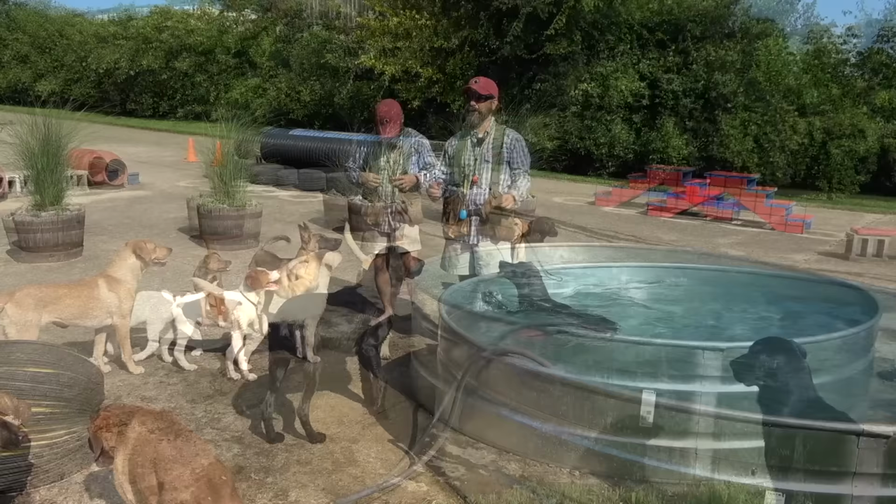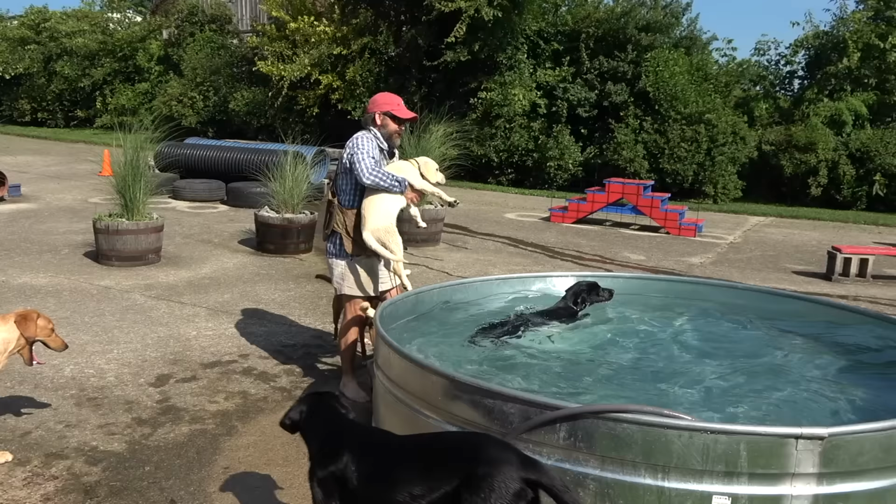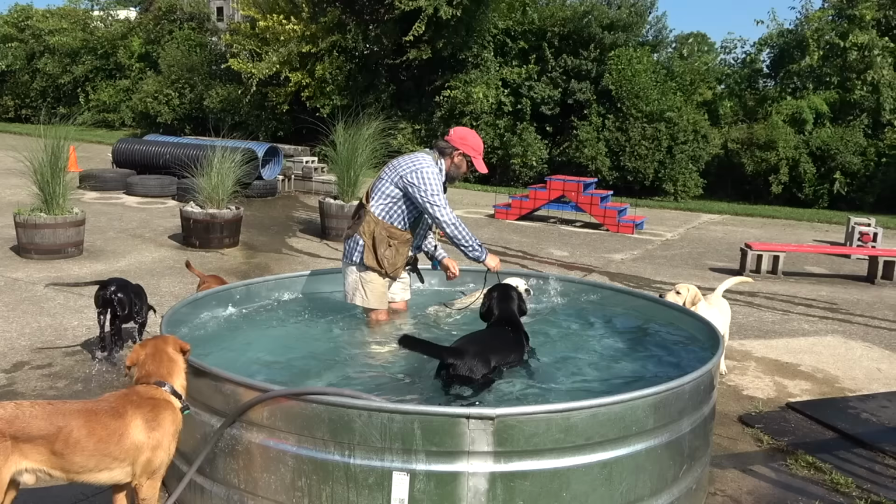River, come on, buddy. All right, so let's try the same thing with River. We'll go ahead and put a leash on River so we can get him in this pool, give him a little help. Oh, Lord, that's cold. All right. So we're just gonna put him in here, kind of let him learn to swim.